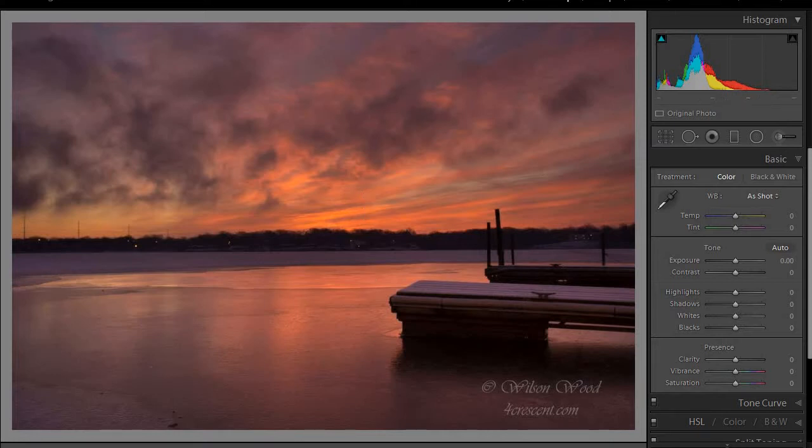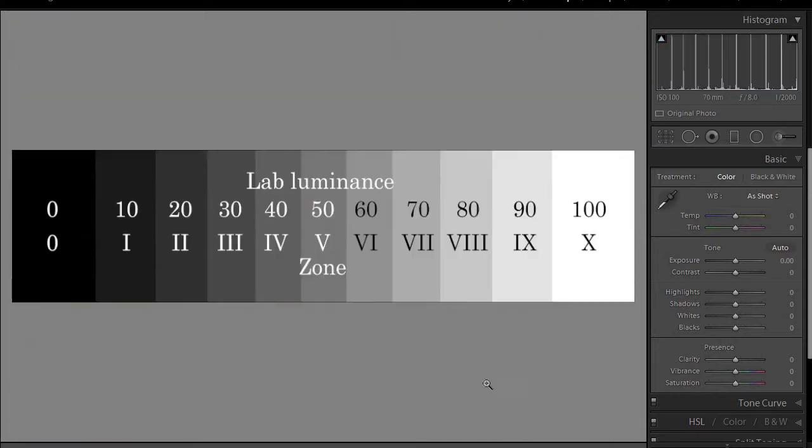And to put that in perspective, if we look at a simple grayscale, I'm sure you have seen grayscales like this before that go from pure black to pure white and show all of the steps in between.